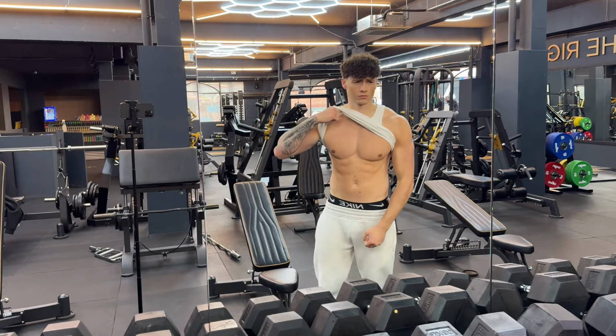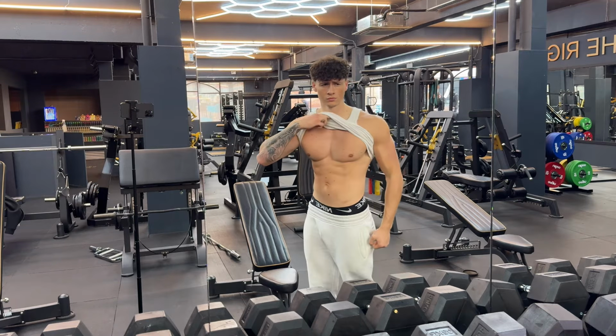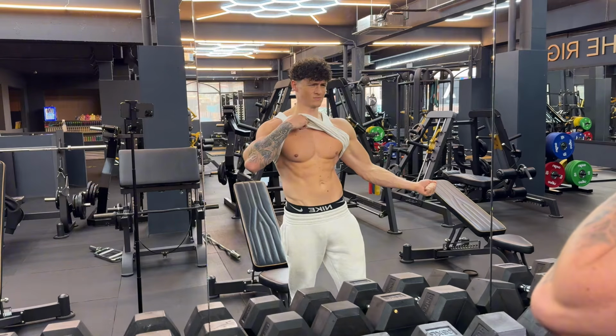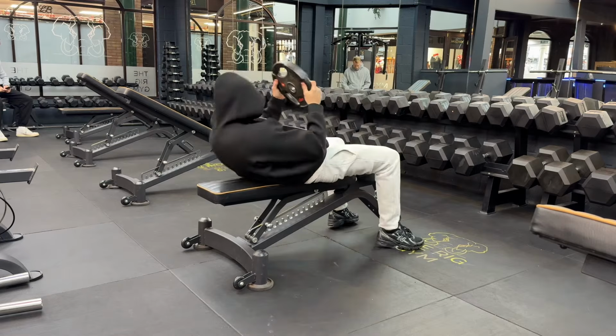Alright guys, this is the exact push day I'm doing right now to build my physique. I've been ill over the weekend, but this is the first session back, no excuses. I start off by training my neck.